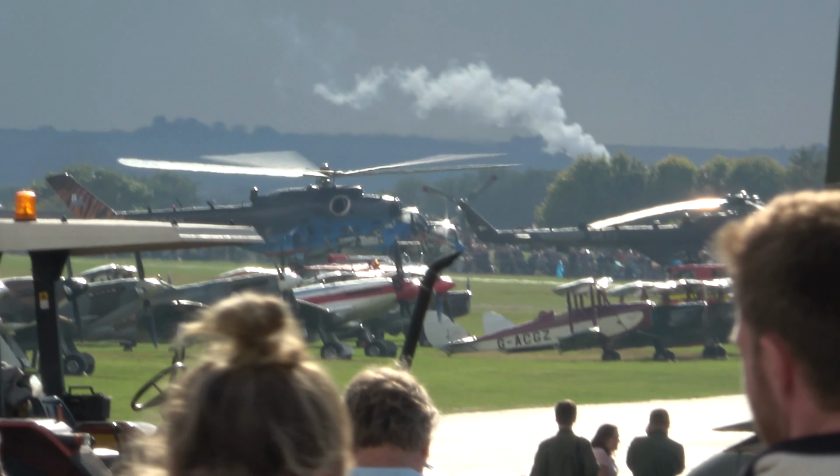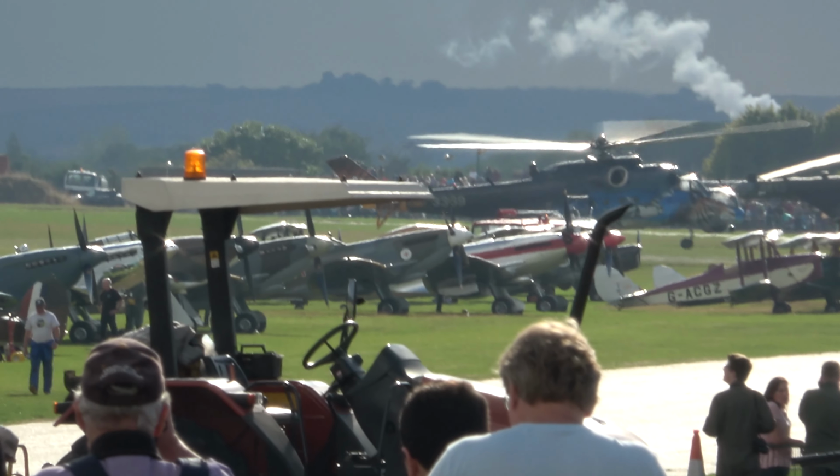Helicopter Squadron, Czech Air Force, on the Mil Mi-35.